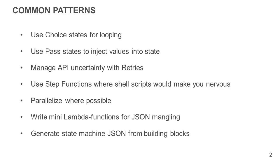So, common patterns. You can use choice states for looping. If you need a loop to wait, you can do so. If you need to restart a process and go up 5 steps, you can do that. Use pass states to inject values into states, so you can add information as you go or mock out resources before you've integrated them into your state machine.